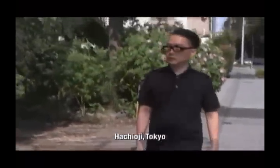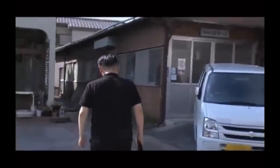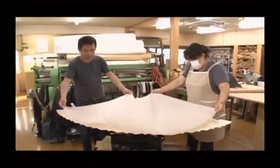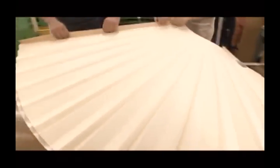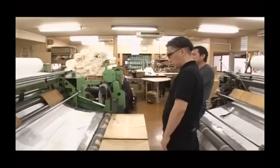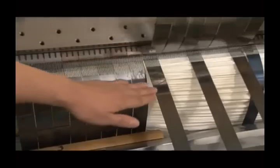He always looks for innovations in pleating. I am visiting a pleats factory. He often visits factories for research. The factory makes pleated fabrics mostly for skirts. Pleats for his bags were made with this garment machine.